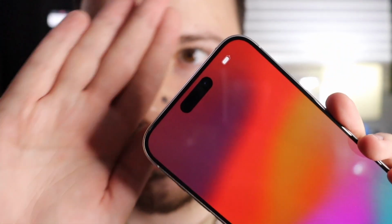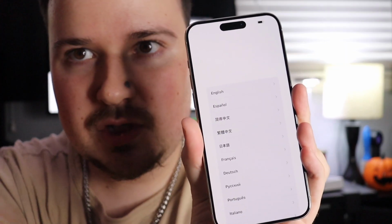There it is, it's turning on for the first time, oh my goodness. Oh, hello! Hello, phone. Wow. So you can see the new bezels. They look so much thinner. They look so good. Let's swipe up.